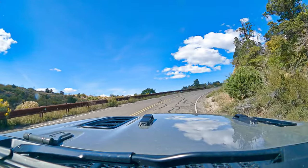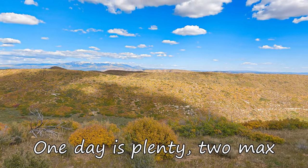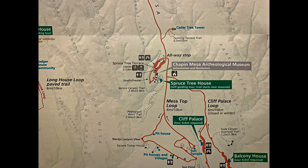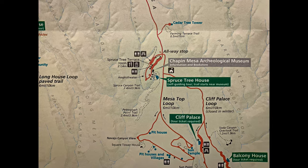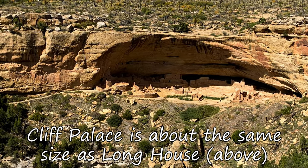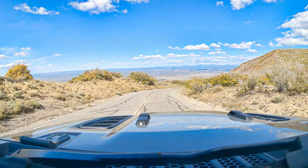Mesa Verde was definitely worth the stop. I think half a day or one day is enough, but I'd allow 2 days to hike and see the whole park. We didn't make it to the Cliff Palace area, mainly since we didn't have tickets, but if you are able to snag tickets ahead of time, either a tour of Cliff Palace or Longhouse would be good.